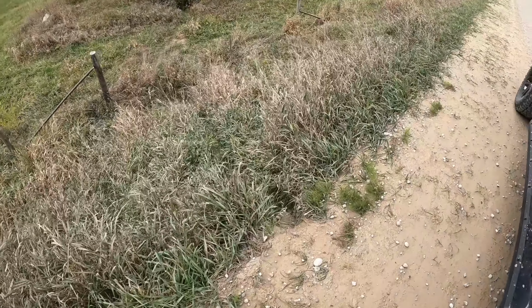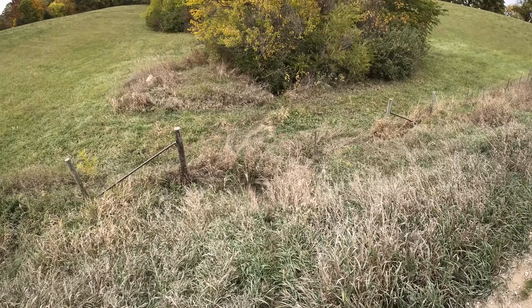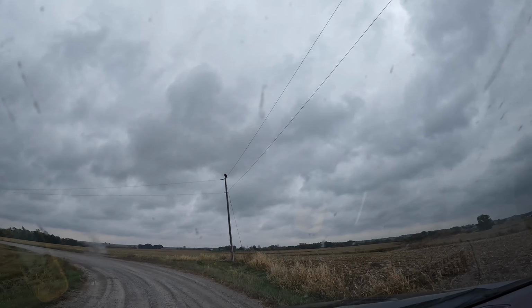because this is dynamite. Too close for 220s, but we're definitely gonna get a couple dog proofs on this, and I expect this to produce probably 4 or 5 coon.